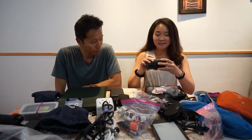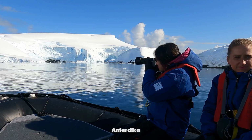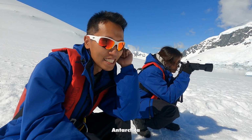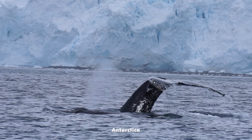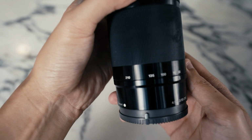And we also bought this zoom lens, telescopic telephoto lens, especially for Antarctica because we wanted to be able to capture the penguins and the whales. This is also a Sony 55-210 lens. It's the cheapest setup we could come up with.